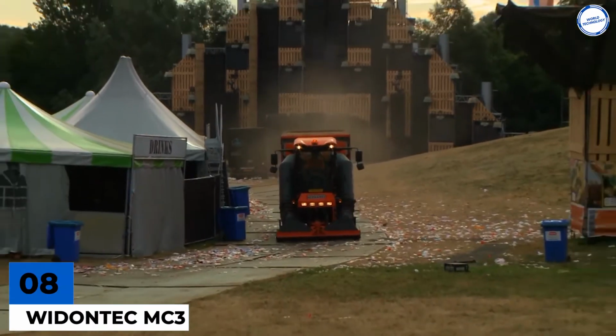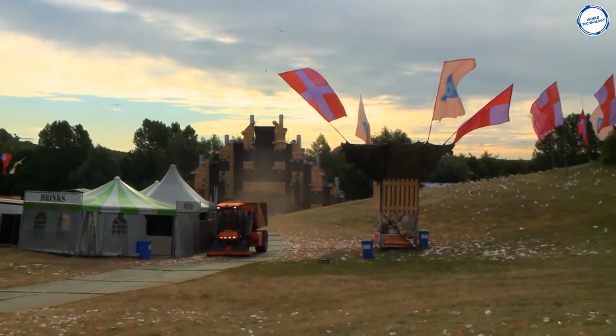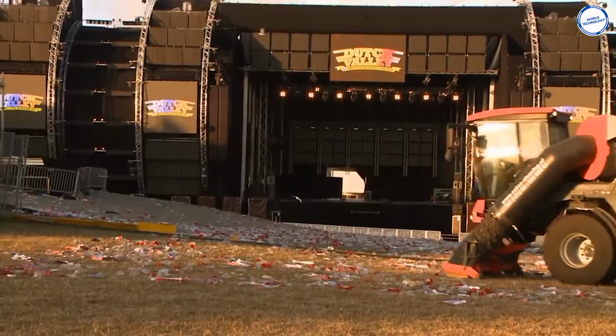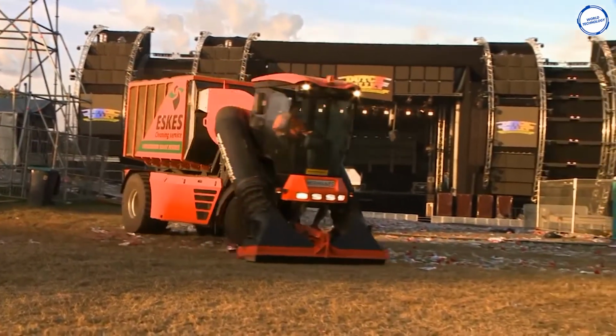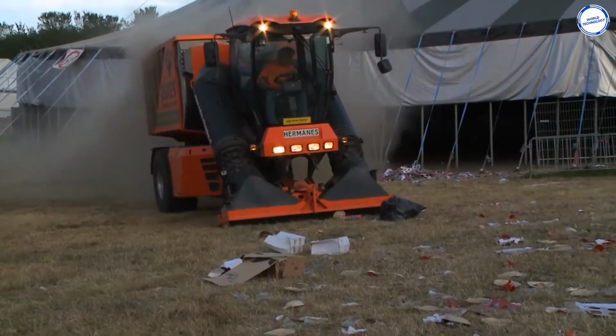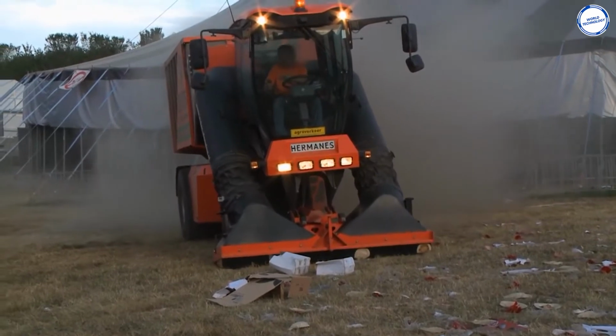Number 8. WIDONTEC MC3. You might be a carnival fan, but I'll bet you are definitely not a fan of the time when the carnival is over. Obviously, big concerts and fun carnivals always leave a large mess behind, which looks impossible to clean, especially if talking about the never-ending area of mess. Even the best janitors might consider it impossible to clean up all the garbage scattered over the vicinity.